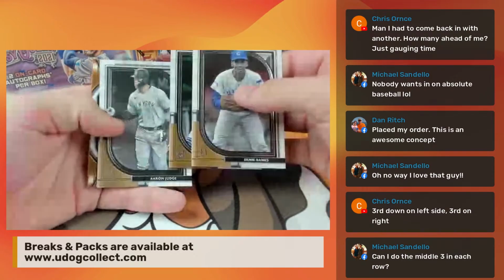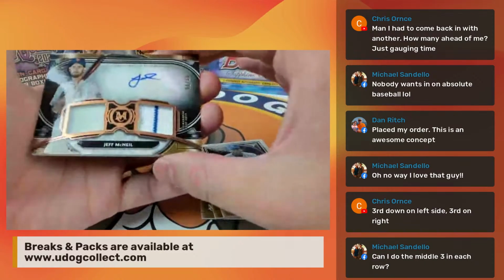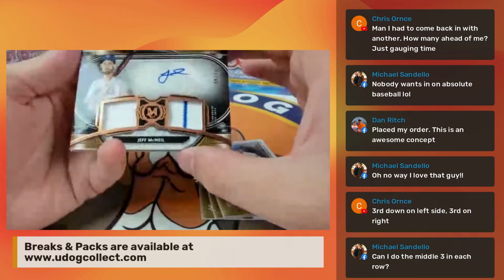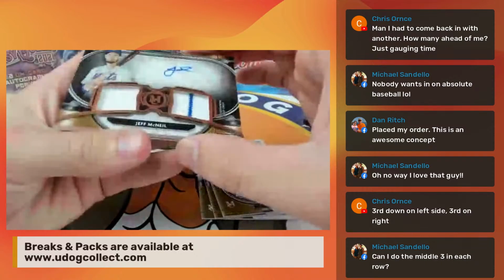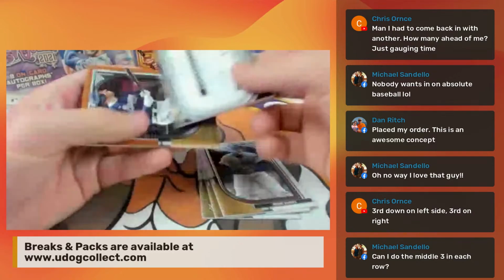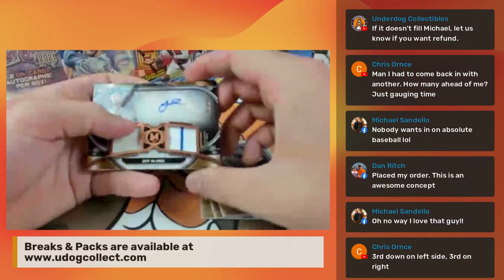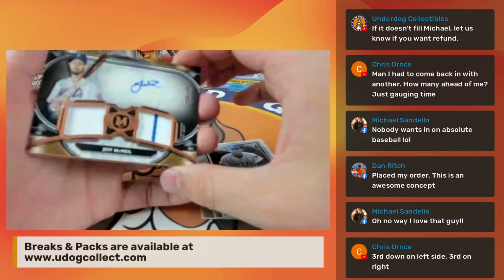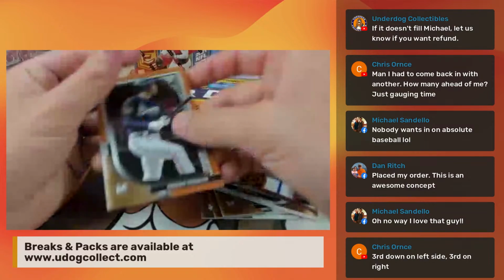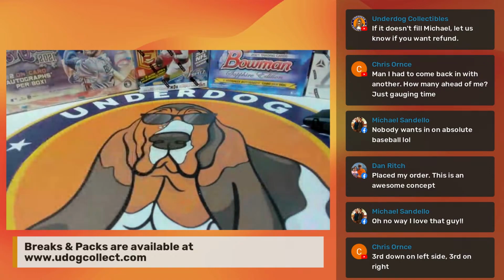Ernie Banks, Kyle Lewis, Aaron Judge. Here we go. Here's our patch auto, Jeff McNeil. Jeff McNeil for the Mets. That is a dual patch and auto on that. 47 of 50 on that Jeff McNeil. 47 of 50 there on the McNeil. Congrats on that. And then we've also got a Freddie Freeman there to close out that one for you. Thank you very much for that, Dan Ryan. We appreciate that.